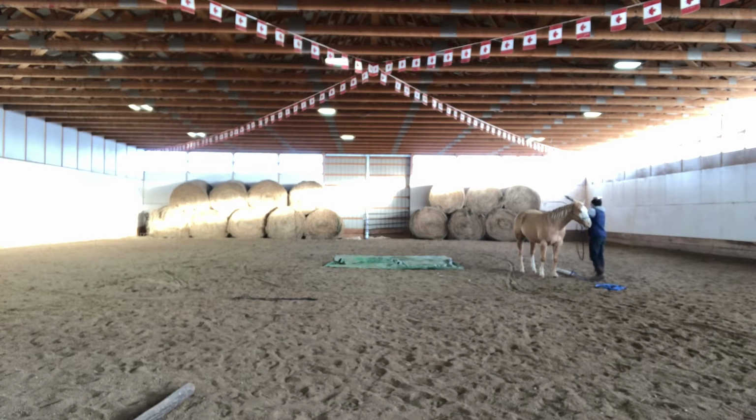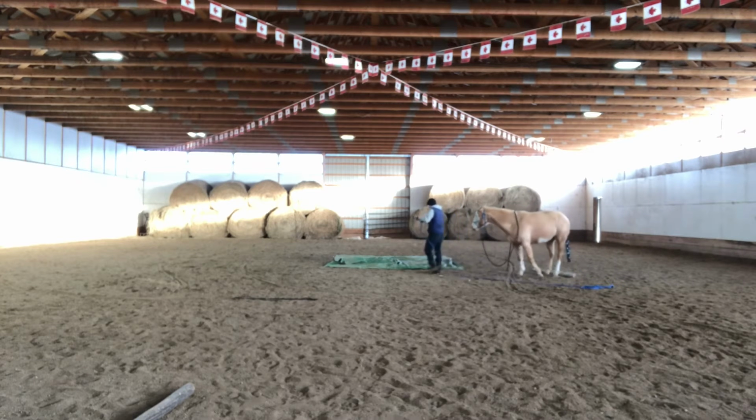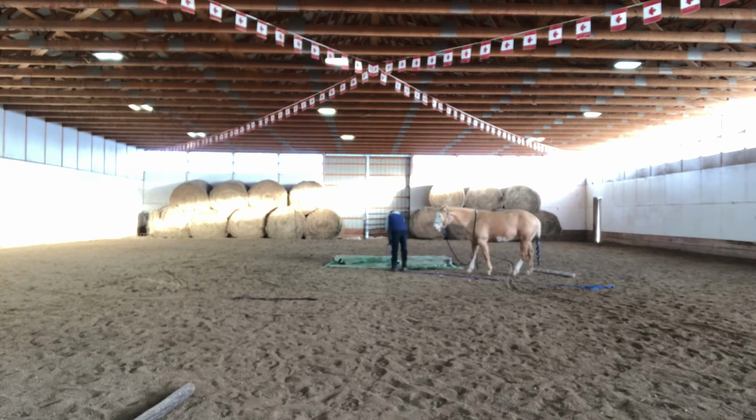So I took it up to the next level with her and just wanted to see how she was with the tarp moving. And this is something she'll see in trail classes because there are water obstacles sometimes, especially if I were to ever do a cowboy challenge or something. I know there are tarps like this in those. So I just wanted to set her up for success. I didn't want to put myself in harm's way, and I wanted to be able to reward her by dropping all pressure. So that's why I have the lunge line connected to it.